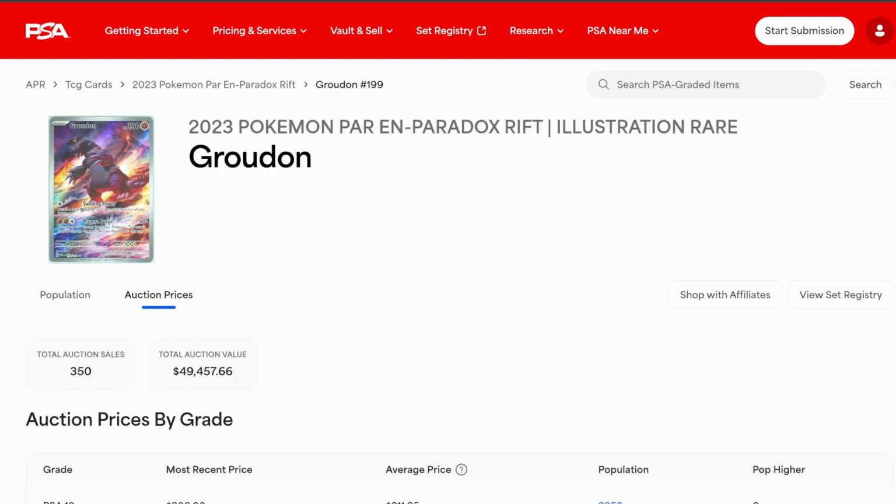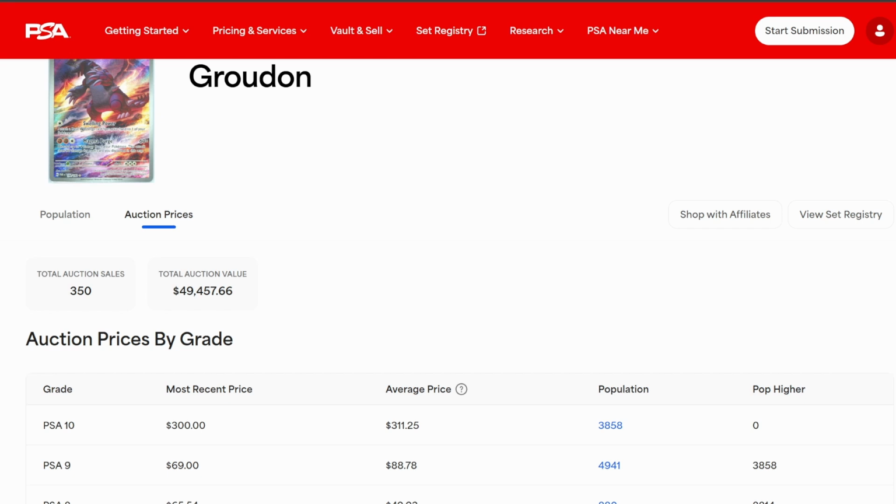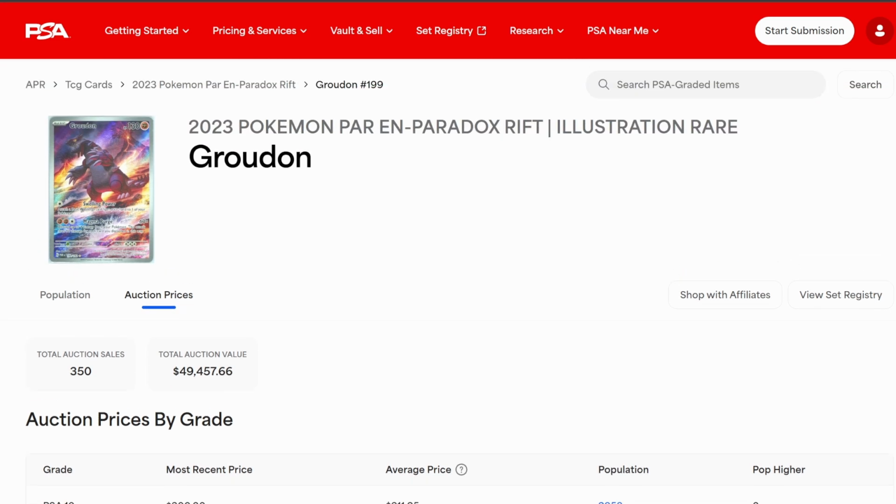Groudon. Now, we're trying to get into the chase cards where sometimes these chases are actually illustration rares. And this is the interesting thing that I found, that a lot of them have that trend where the population for the 10 is lower than the 9. And the more drastic that is, it seems to me like the better the premium. There are 1,000 more 9s than 10s, and so there is a huge market difference of, what, like $230 between those two grades, which a lot of people would say, yeah, grading can be very subjective sometimes.